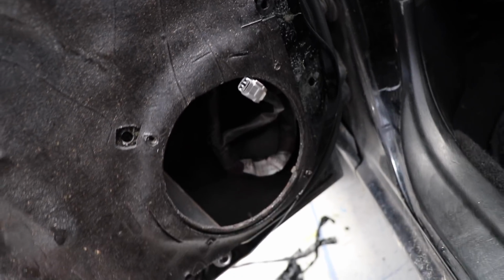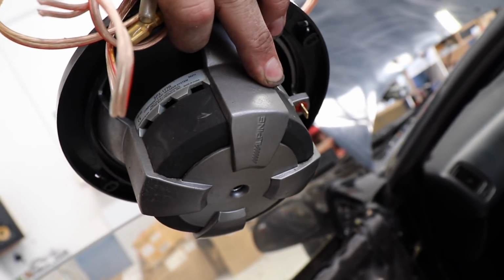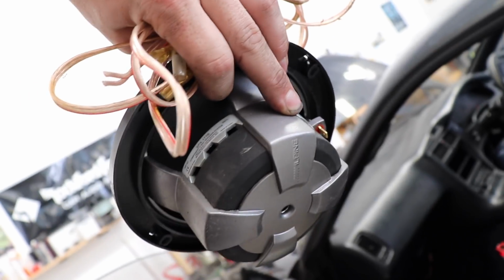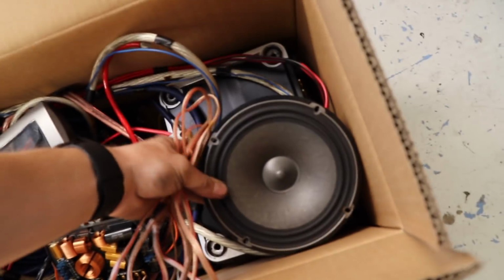So yeah, factory wiring's still there. Tweeter, not much going on the back. SPX 177R, component two-way system, made in China. Okay, not Japan.